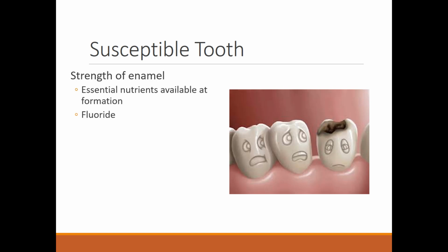So here's our susceptible tooth. I talked about in the previous slide what that means. We're making sure that it's a tooth that has gone through all its developmental phases and has all those nutrients in it, that there's fluoride in the water, or you're getting fluoride through toothpaste or a rinse or fluoride treatments. And the risk of developing caries on a root surface is much higher than that of enamel because it's a softer structure. So cementum, which is your root surface, or your dentin, which is within the enamel, is going to be a much higher risk for caries because it's a softer matrix.